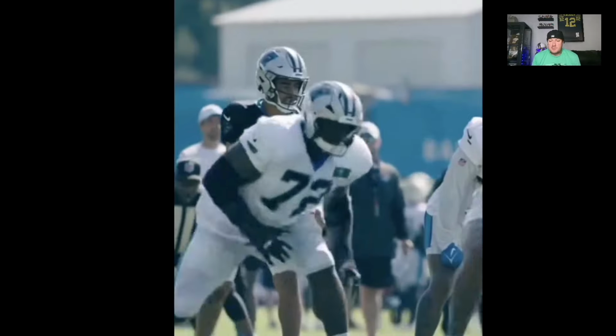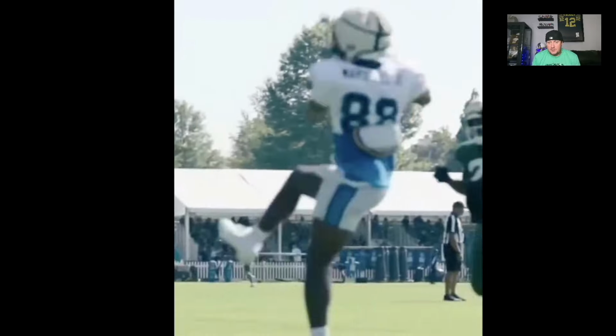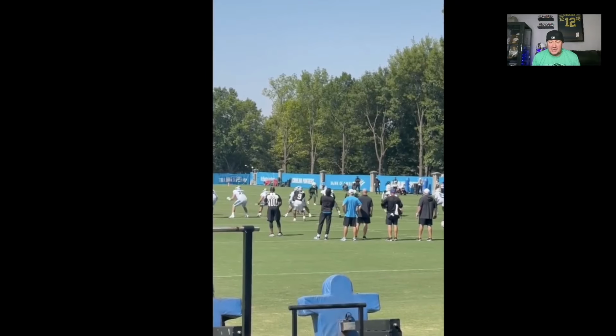A lot of people are hammering him about the size, but he moves well in the pocket, manipulates his arm angles, and is able to get the ball around and get it out rapidly.